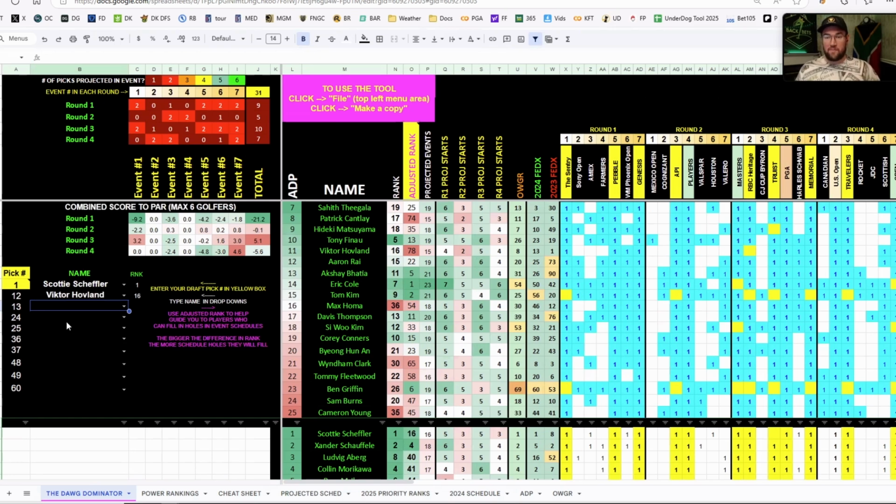So I'm just trying to figure out, now 24 and 25, you've got the 13th pick as well still. All right, so what do you think the better option here is? Someone like Davis Thompson and Eric Cole and Tom Kim and even Akshay, Aaron Rai. Now that they're guaranteed to be in the signature events, does that preclude them from playing Sony and all these other ones that they normally play?